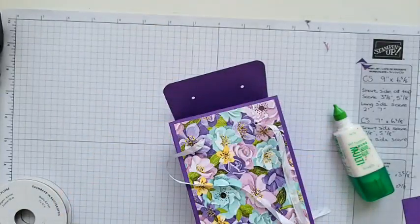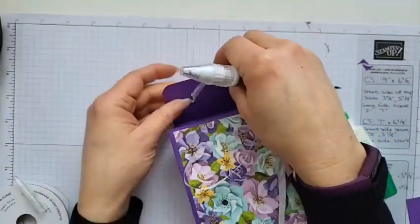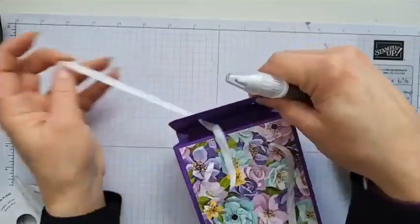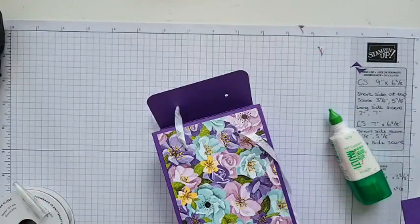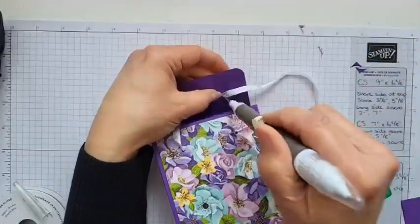Oh. See if I find my pokey tool, that will help. Okay, that's better. Oops. And then just poke that one through there.